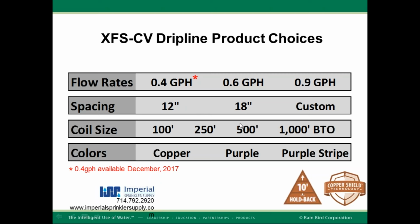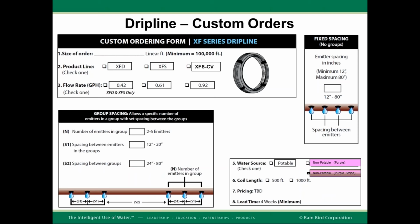And then in addition to 100 and 500, which is typical for Rainbird, we also offer XFS-CV in 250-foot coils as well. And then colors, the primary color of the product is copper color. The tubing is copper, so that you know that it has the copper shield root intrusion protection, just like our XFS drip line has. But we also offer, of course, for recycled water applications, a purple and as well a purple stripe. We've seen increasing interest in the purple stripe instead of the full purple tubing, so we have that available for you as well.